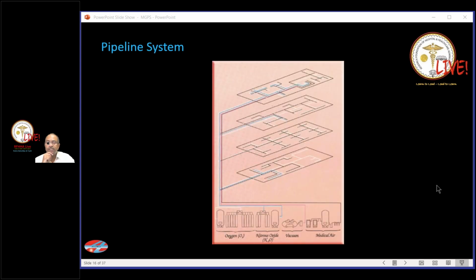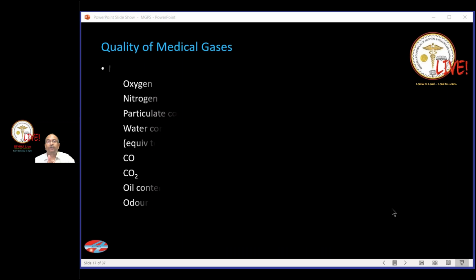This is typically a layout of the medical gas pipeline system. So you have a central system and a pipeline going to each floor. At each floor, at the entry of the pipe, there is an isolation valve, so you can isolate that particular floor from the gas supply.